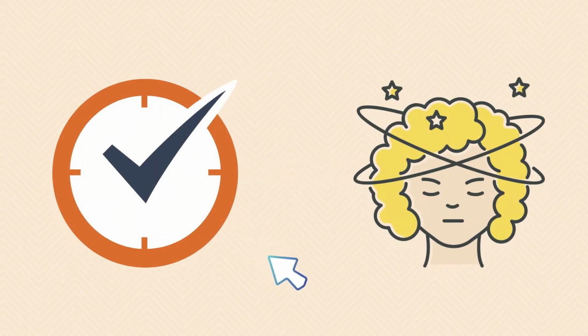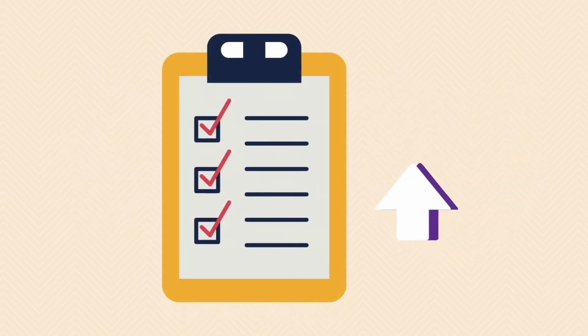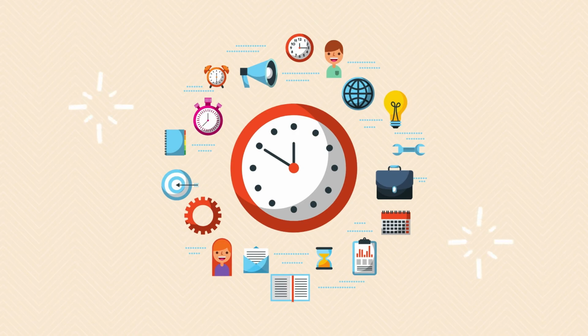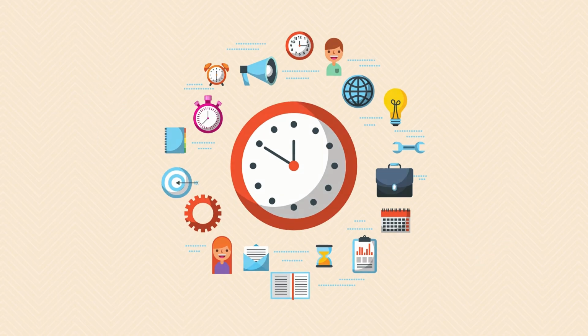Tip number 7. Plan ahead. Planning can save you so much time when you actually sit down to tackle a task. You won't get overwhelmed trying to figure out where to start. Once you have a detailed plan of how to achieve a certain goal, all you need to do is to follow the steps you have set out for yourself. By doing that, you can focus your time and energy on what's important right in front of you instead of scrambling to figure out what to do next.